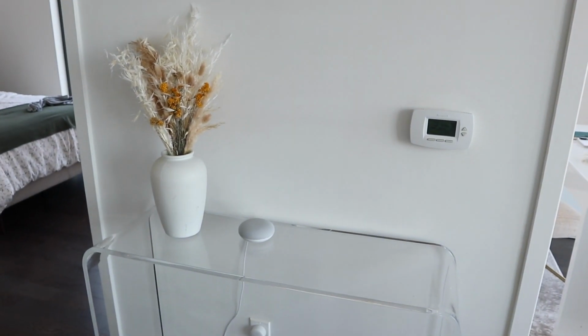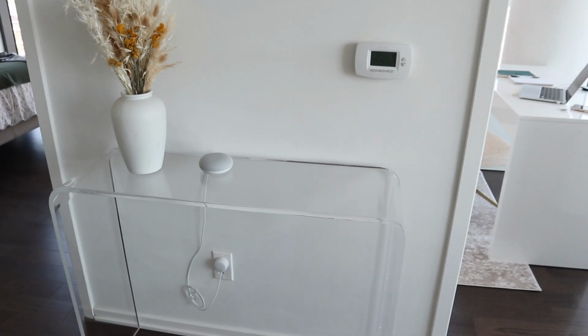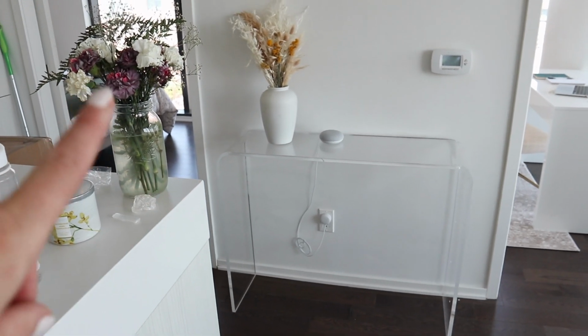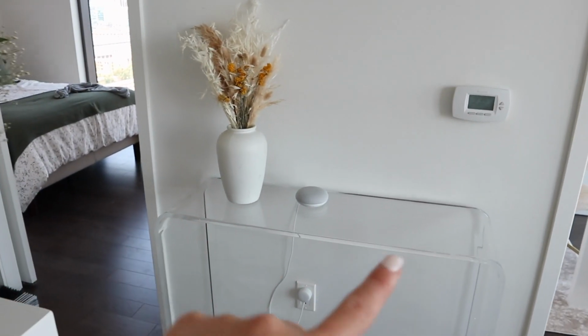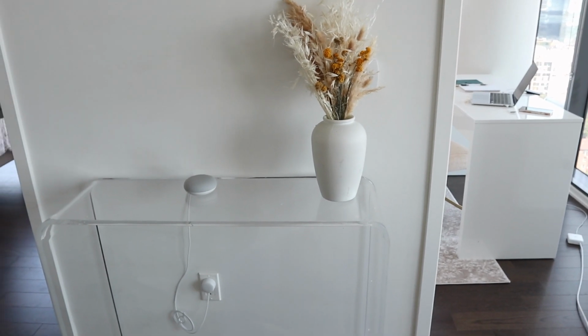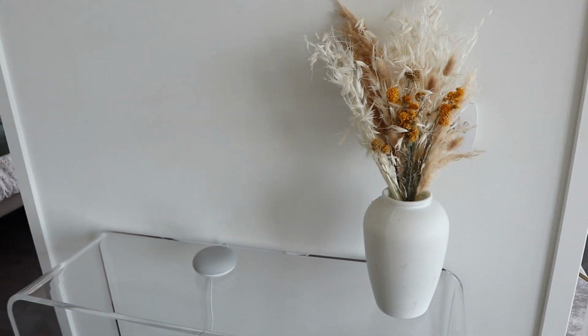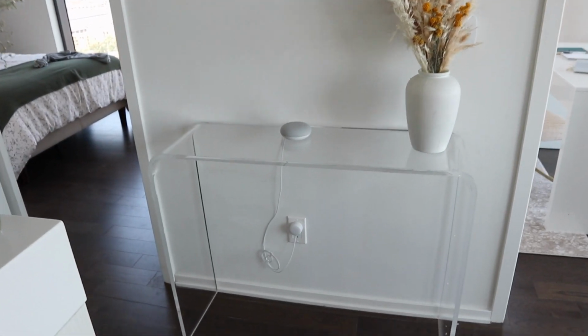I love it. This is now the fun part where I get to style my home. Although, I don't know if it's a bit weird having these flowers here and then having them there. I feel like maybe it needs to go on this side, but then it covers the thing. But then that's maybe a good thing because it's just an ugly unit on the wall, and at least that way it covers it and makes it look really cute. But I love it. I'm so excited.